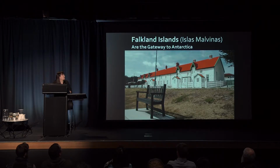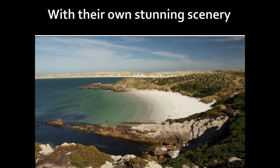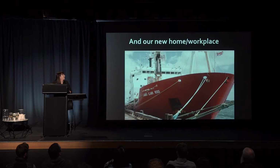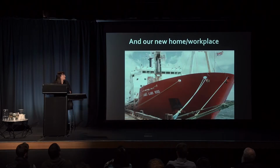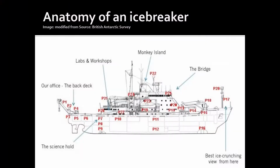And the Falkland Islands themselves are known to many people as a gateway to Antarctica, and they really are quite beautiful. They've got their own stunning scenery and some really amazing wildlife, but that's a story for another day. What I was there for was to join this ship, the James Clark Ross, a gorgeous red icebreaker. So for a little bit of a tour of the ship, I'm going to show you around these different areas.